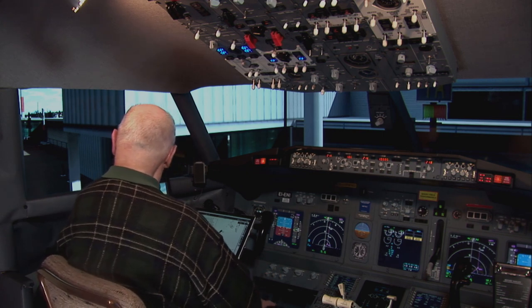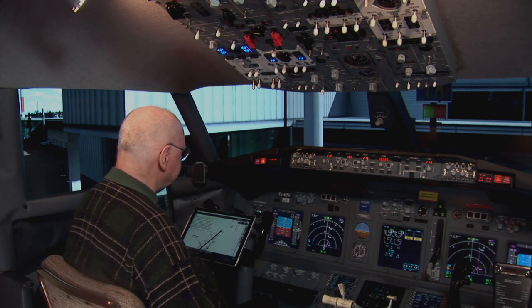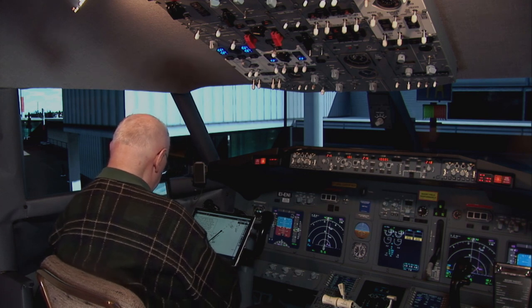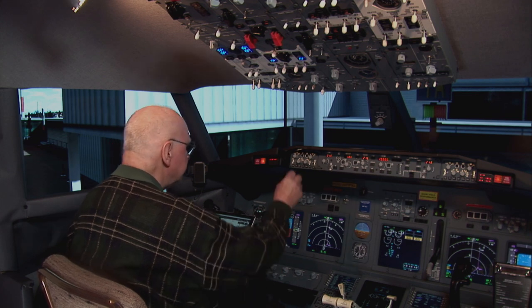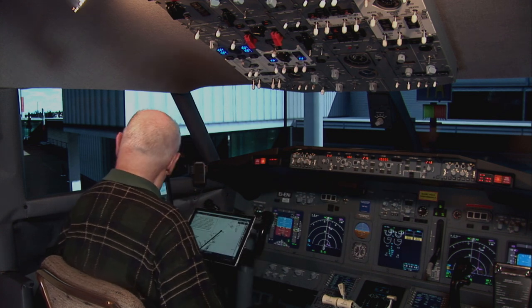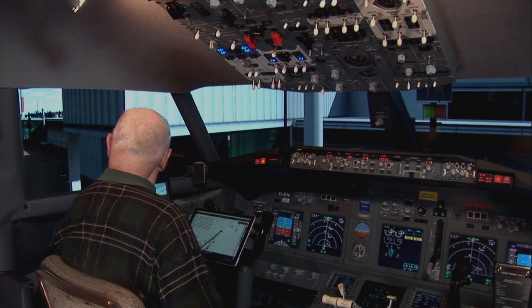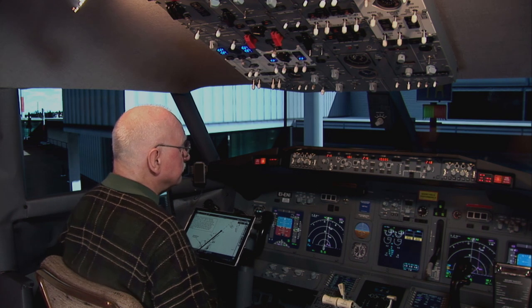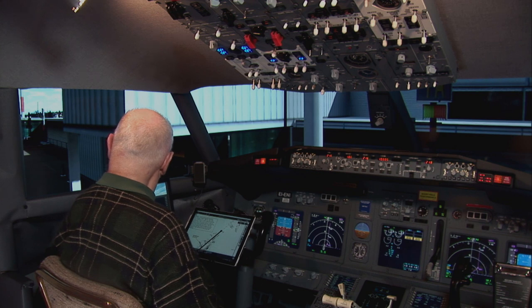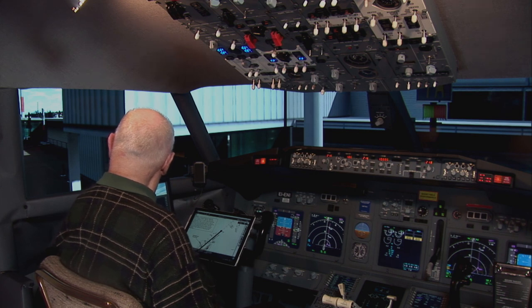Now, let's get our clearance, our IFR clearance. Let's see what they give us. Belfast Tower, Ryanair 186 IFR to London City, ready to copy. Ryanair 186 is cleared to Lima, India, Sierra Tango Oscar Airport as filed. Fly runway heading, climb and maintain 7000. Departure frequency is 130.85, squawk 6057. Ryanair 186 cleared to London City as filed, runway heading, climb and maintain 7000, departure on 130.85, squawk 6057. Readback is correct. Contact ground on 130.75 when ready to taxi.